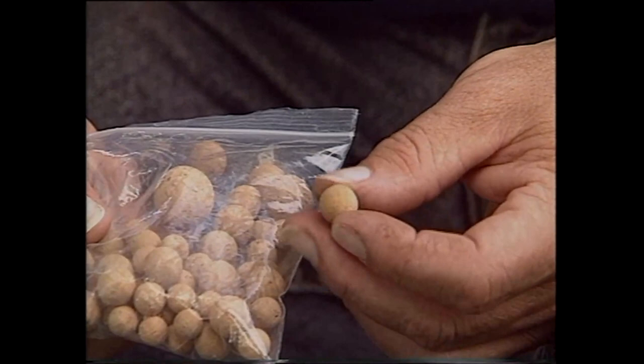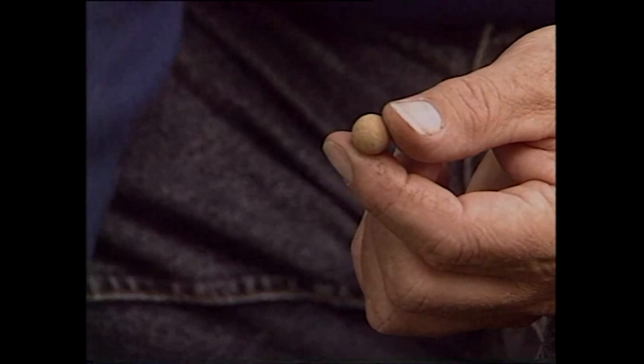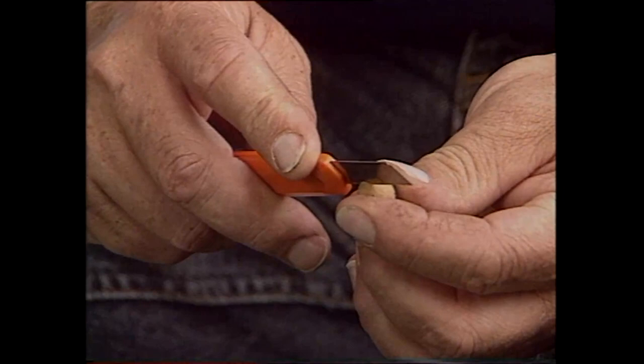I'm not using a bait. Now you might say, well, what are you using? I'm actually using a cork ball. And the beauty of that is, at a glance, the fish think it's a mixer. And they don't know it's not a mixer until, of course, they've taken it in and tasted it. And the beauty of these cork balls is that you can use one of them all day long. You don't continually keep changing the bait.